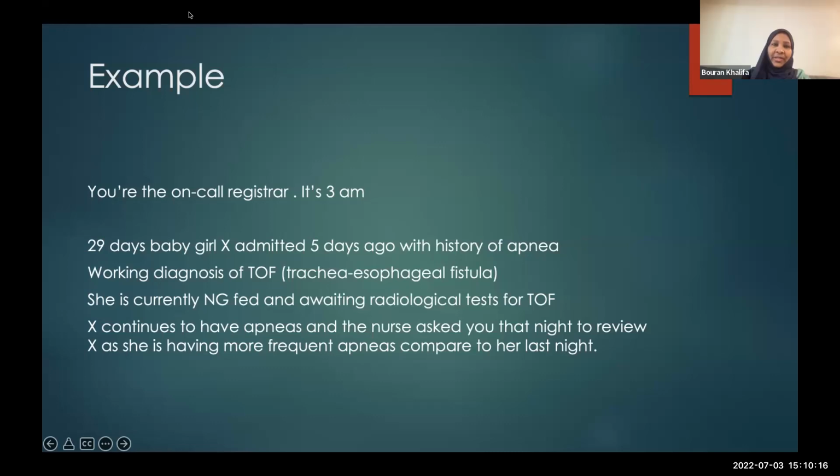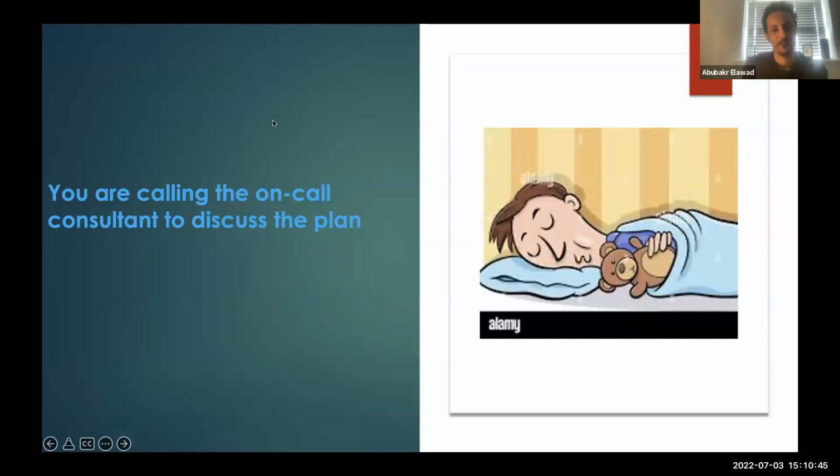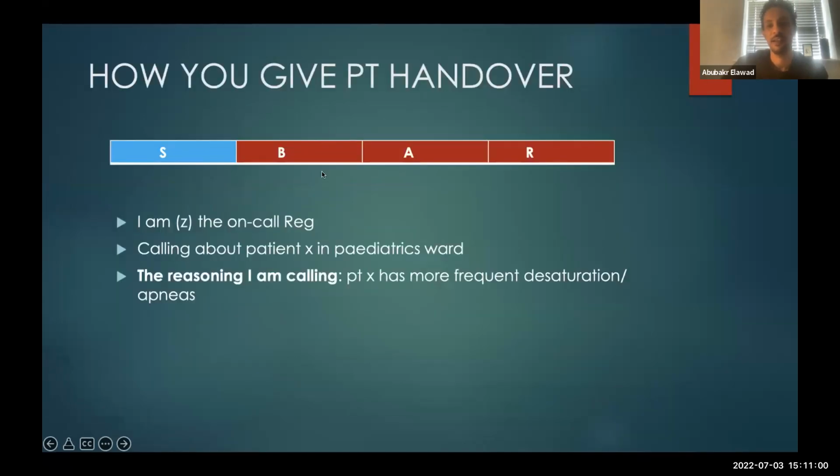Abubakr, do you want a volunteer to try handover, or do you want to do it yourself? We'll do it together. I mean, we can break it down. I'm going to do it. I just want the audience to have the chance to see how I'm going to hand over. If someone wants to volunteer, that would be brilliant. Okay, so we can move on and see if someone wants to volunteer. I can't see any hand raised, so that's fine.